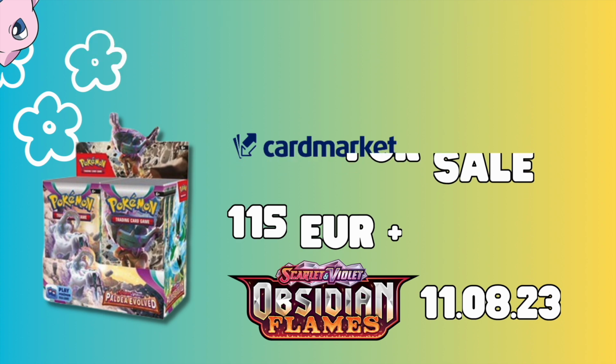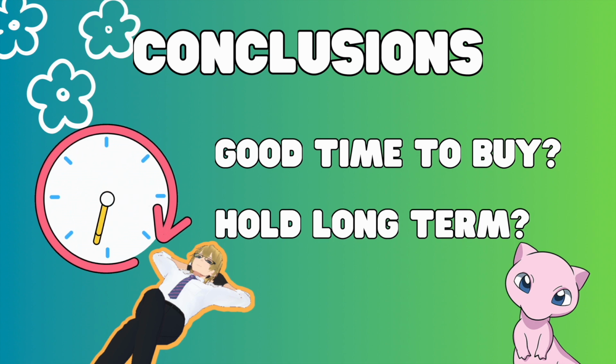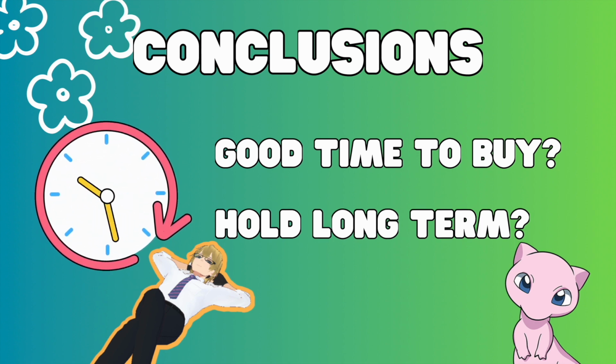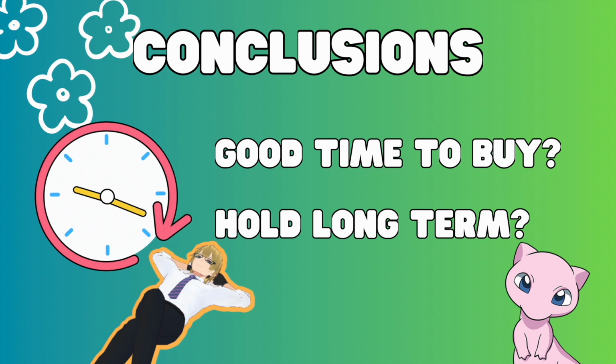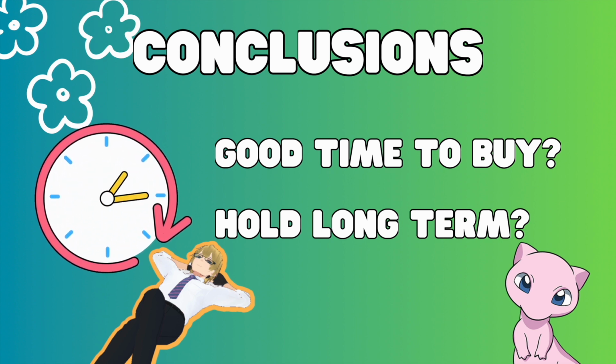So in conclusion, let's conclude this a little bit. Is it a good time to buy some of these boxes? Honestly, it depends on what you're doing. But if you're buying it to open them and just have fun because you want some cards, yes, I think it's a great time, because it's like they're on sale, like 30% off, 20% off. That's fantastic, right? Why not?